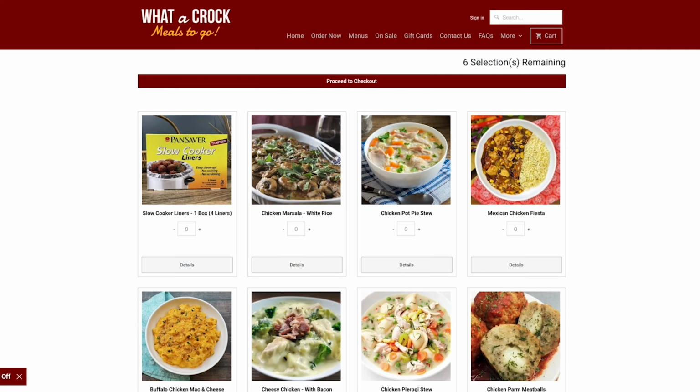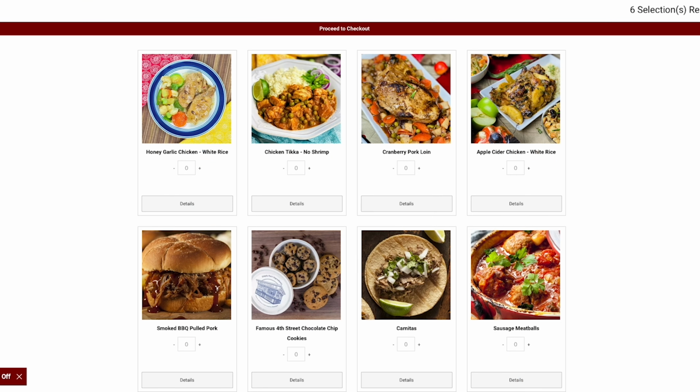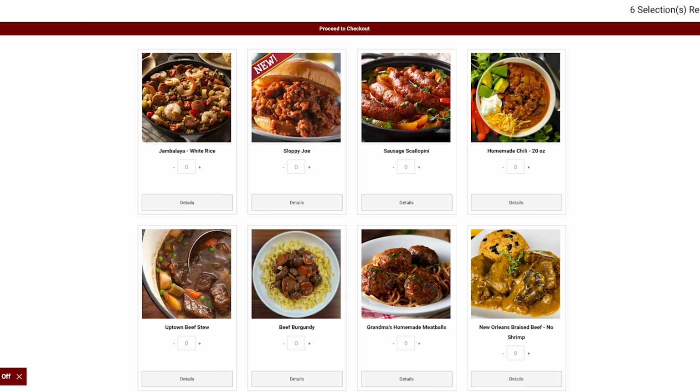What a Crock meals are made fresh from scratch, using only the finest ingredients and no added preservatives, which is big for me. I am allergic to a lot of those preservatives that go into foods, and I find out after I've eaten them. So yay for that. Folks who live in the Philadelphia metro area can walk into the retail location and pick up their meals. That would save you shipping.